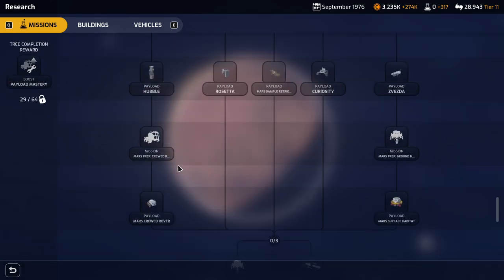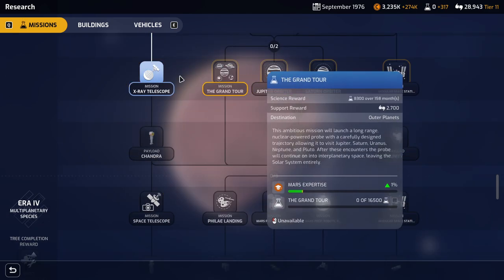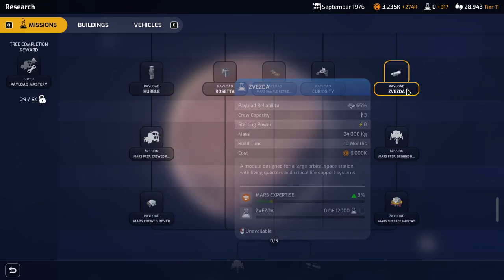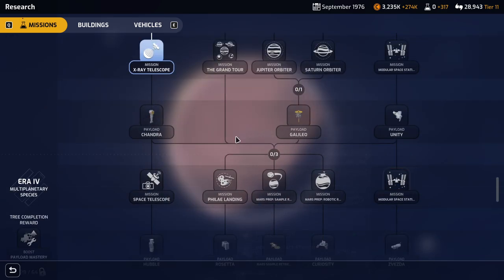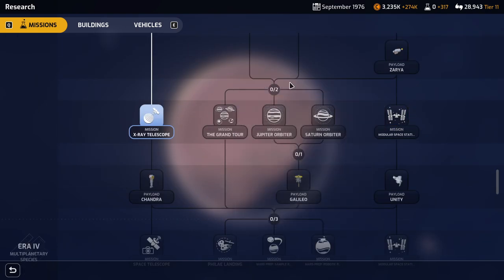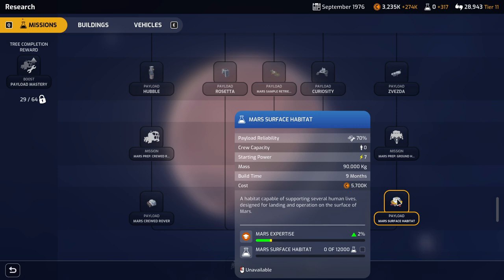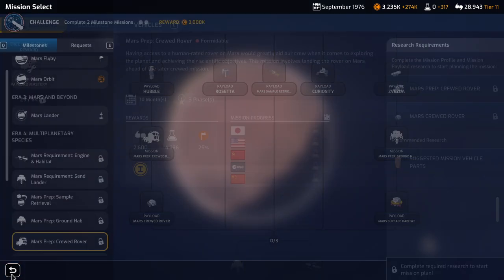But it looks like we can get there without doing some of this other stuff. So if we just went down the X-ray telescope line, we could get there. But we're currently doing modular space station. So we're aiming for the Mars surface habitat first. Well, I mean, we're further along on this one though. So yeah, anyway, the point is we don't have to go through the grand tour business if we want to at least get some of the Mars readiness stuff going with the surface habitat and the crewed rover. So that is a thought.